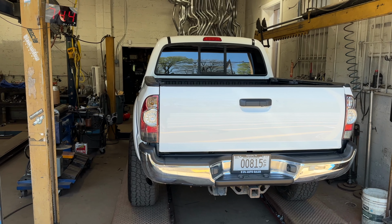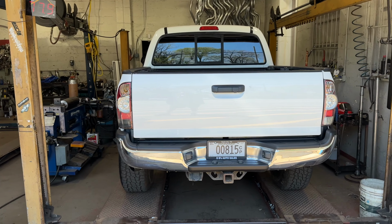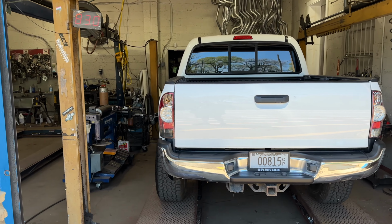Toyota Tacoma. You want not a lot of sound, just clean, deep tone with more performance? Go with the MAGNAFLOW.